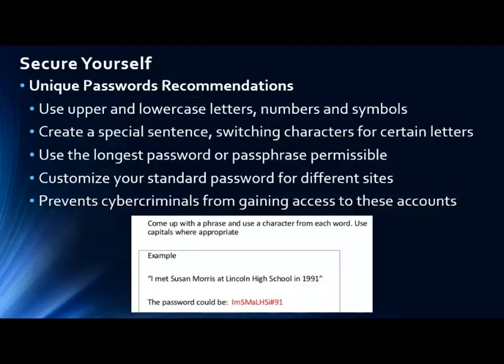But if you need to create a password, here are a couple of recommendations. Think about combining upper and lowercase letters, numbers, and symbols. Maybe create a special sentence, switching characters, numbers, or symbols for certain letters. You should consider using the longest password or passphrase permissible.